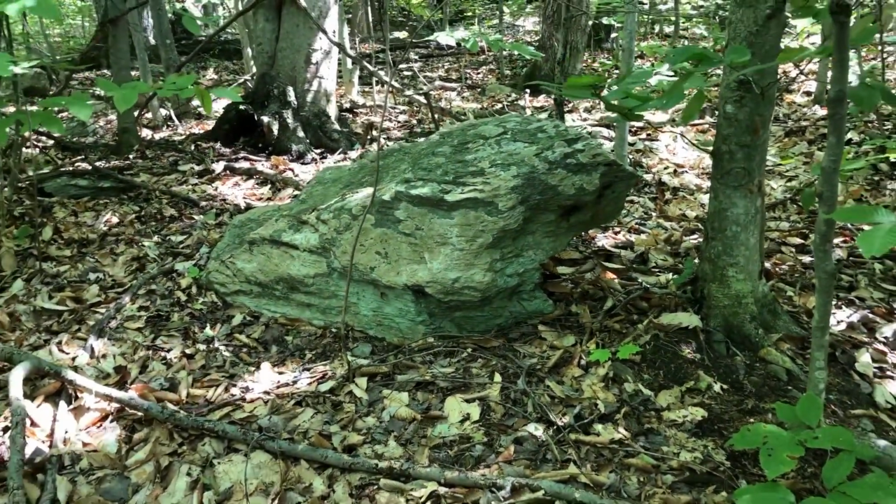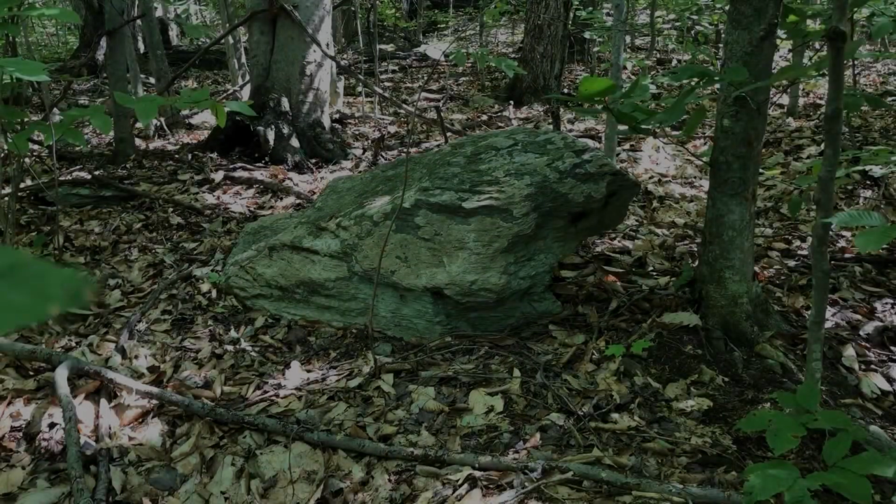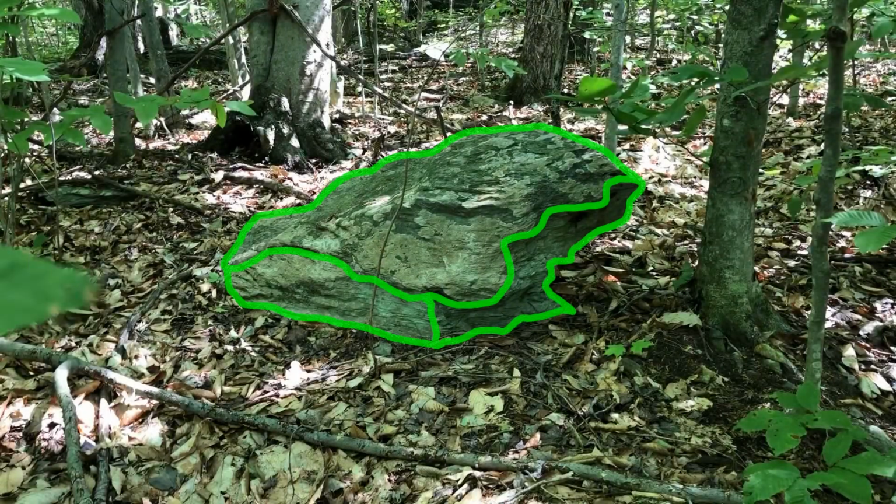I spotted another, slightly thicker wingstone with a triangular pyramidal wedge shape, wider in back and tapering down in the front. This one standing alone.